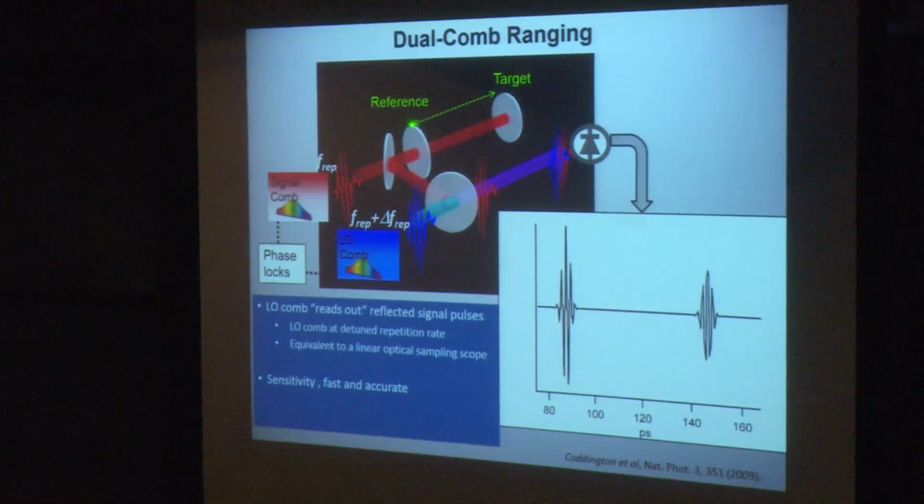And in any ranging, we need a reference plane. So we'll look at a reflection from some well-defined plane and then a target. And we're trying to measure this distance by measuring the time of flight between these two points. So this pulse train goes out and the pulses come back, and we have a reflection from this surface, which is, I guess, this one, this red pulse here, and a reflection from the target surface, which is here. So we have these two reflections here and here, and we want to measure how far apart they are.